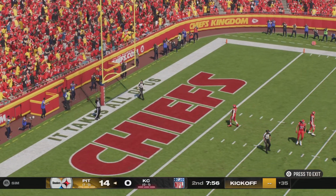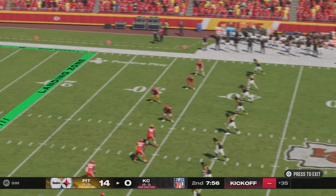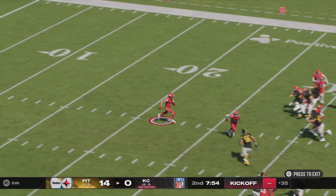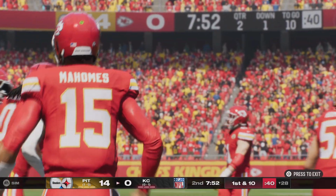That one splits the uprights. And the Steelers double their lead to 14. The kicking team out there for the Steelers. And here they go to send it away. Starting from the 5. And a decent return ends as they bring him down inside the 30.